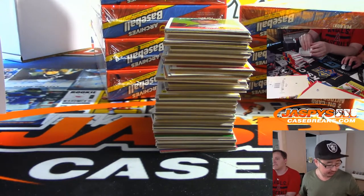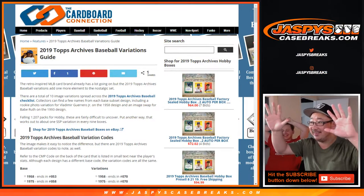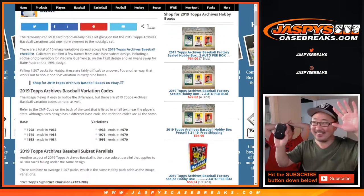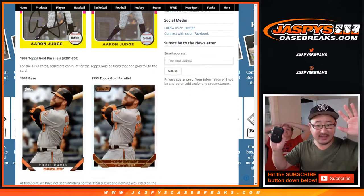Oh, yeah, and I'm going to flip the screen just a second. How do I make that go down then? You gotta fold the mouse up. I can just use the scroll wheel right there. So there's the base, there's the variations right there. So we'll try to catch as many of these as possible.